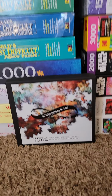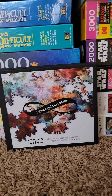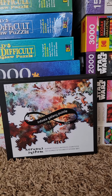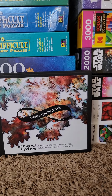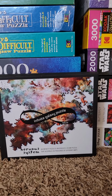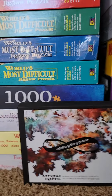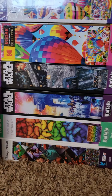This infinity puzzle my son got me for Christmas, and you put it together, but when you finish it, you can still keep putting the pieces in different spots, and it'll just keep going and going. It's really cool. It's infinite. It never stops unless you run out of table space. But then I'm sure you could actually keep going.